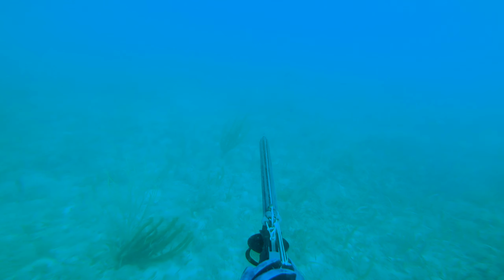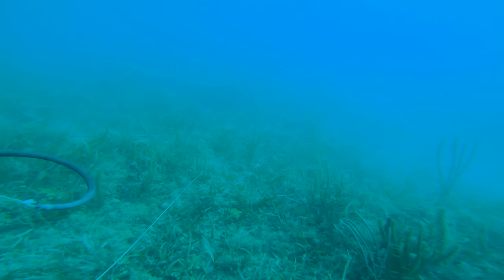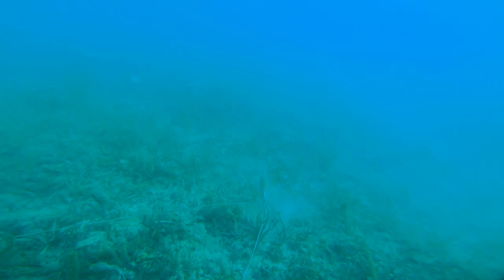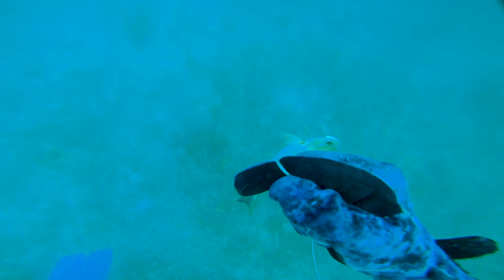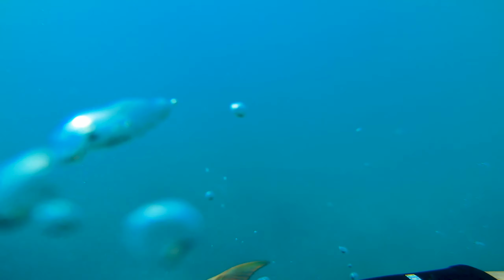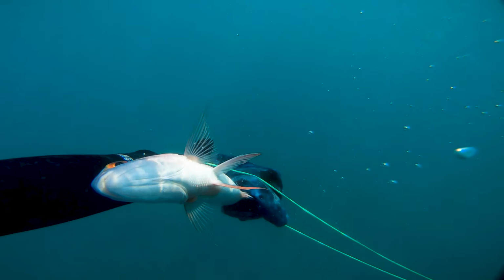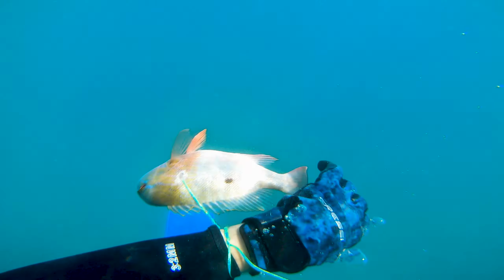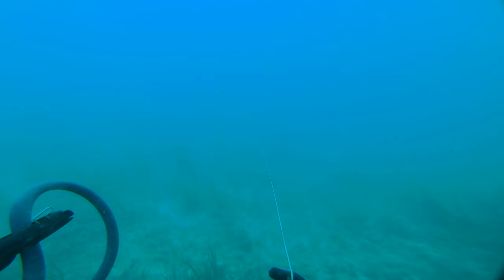And almost instantly I drop down and I notice this mutton snapper. It would have been better if we saw some bigger snappers, but they just weren't showing up. Almost instantly I shoot another fish. This time it was a yellowjack.